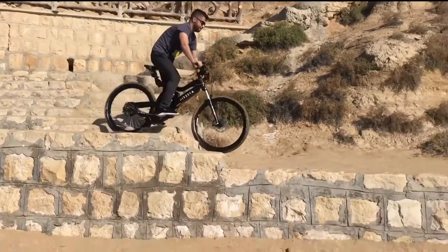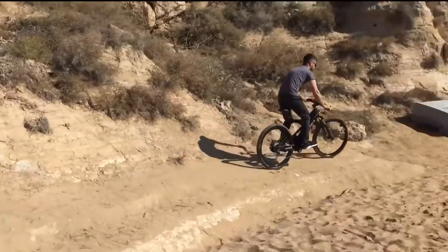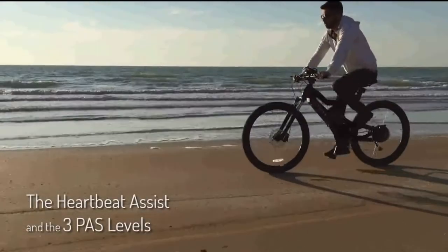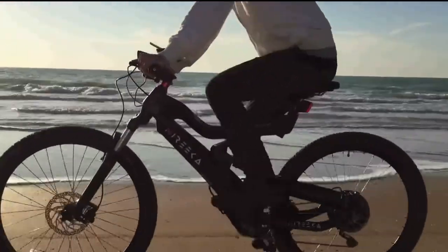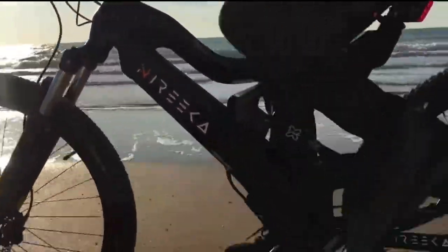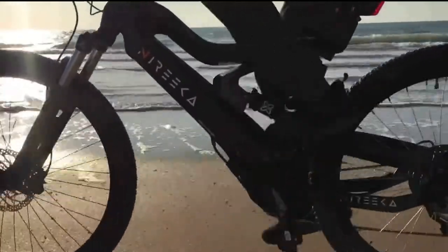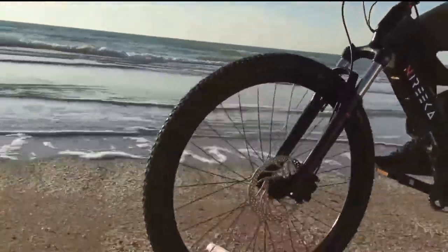Nyrika is not a downhill bike, but it doesn't mean we haven't pushed it hard and tested its limits. Introducing Nyrika Heartbeat Assist. When activated, the faster heartbeat you get, the more assist you get from the motor automatically. This mode gives you three pedal assist levels based on your heartbeat rate. You can also calibrate the percentage of assist you would like to receive using the Nyrika app.